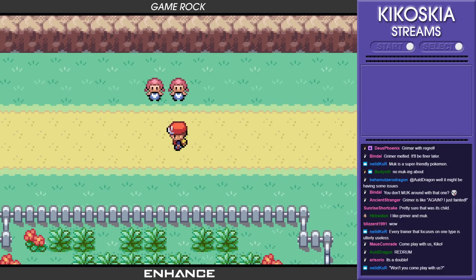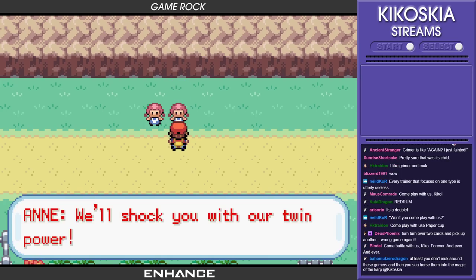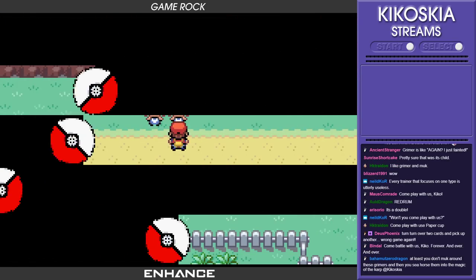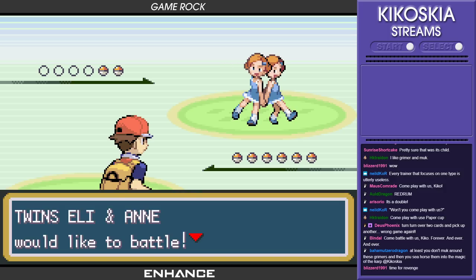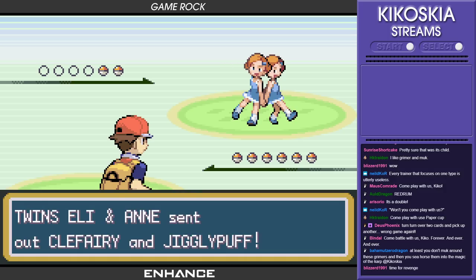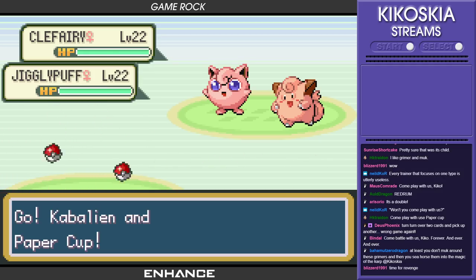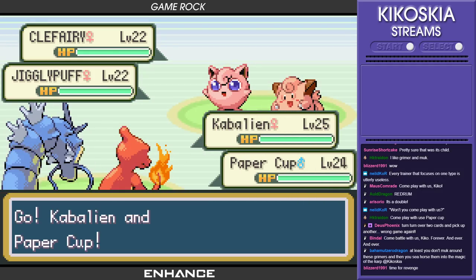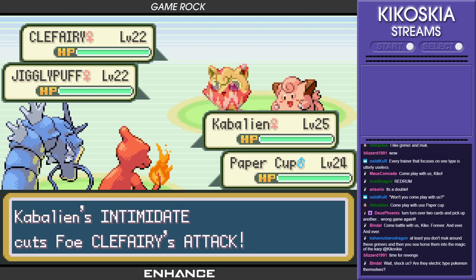Let's go! We'll shock you with our twin power! Go! Twins Ellie and Anne would like to battle, and they have a Clefairy and Jigglypuff! Uh-oh! With their powers combined, they are unstoppable! Or they are 2 to 3 levels lower than us.